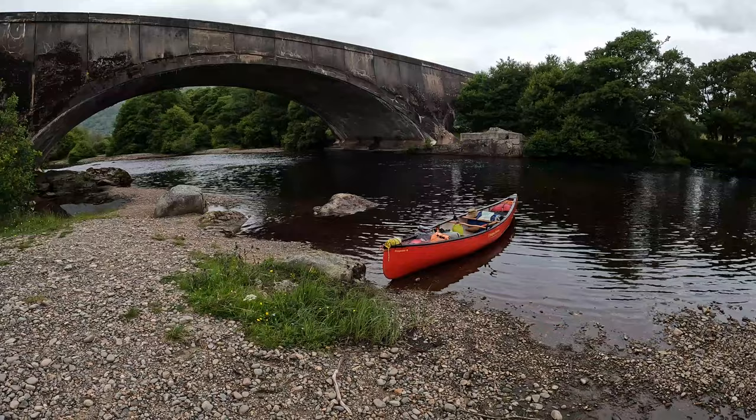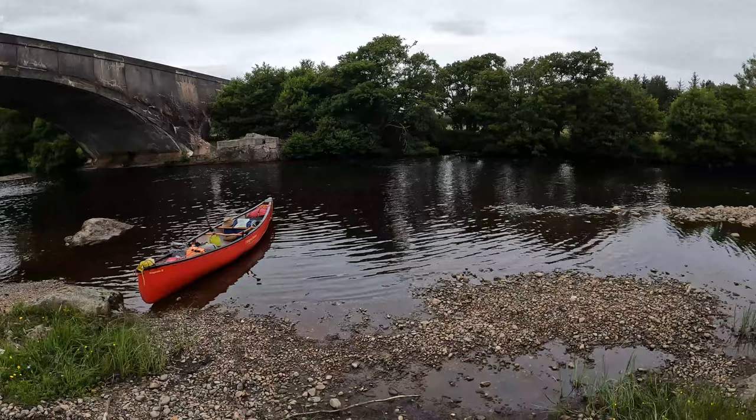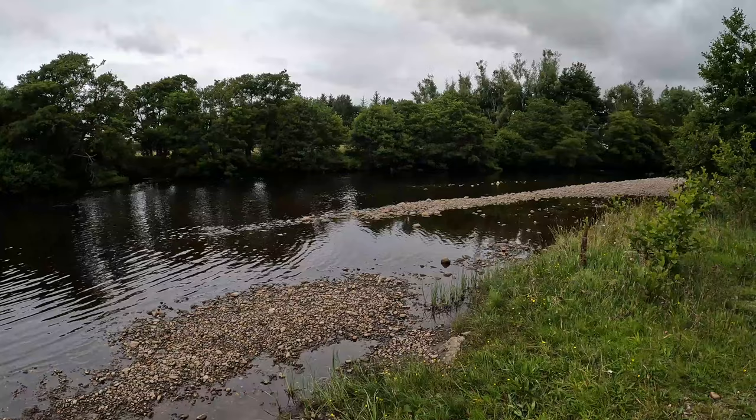And this is our put-in. Just been dropped off, and I've just spent the last 20 minutes setting up the boat, getting everything where I want it to go. I'm expecting the trip to take about 5-6 days. I'm not in a rush. I'm planning on wild camping along the way, but we'll just see what happens.